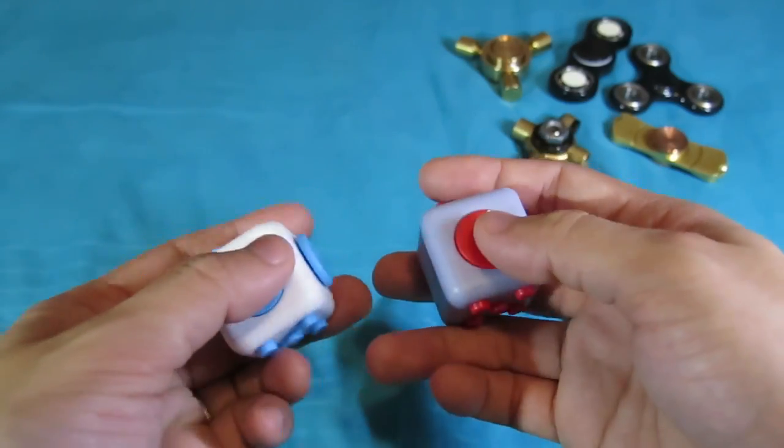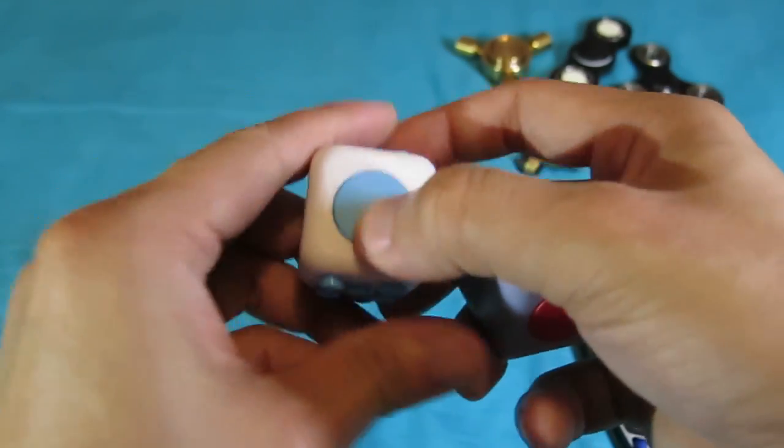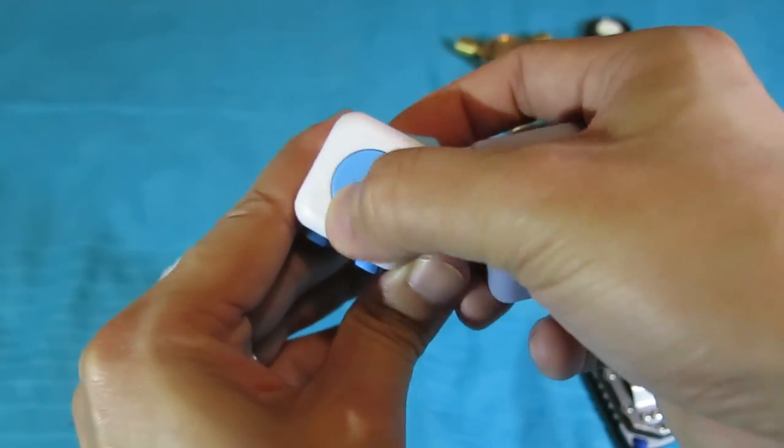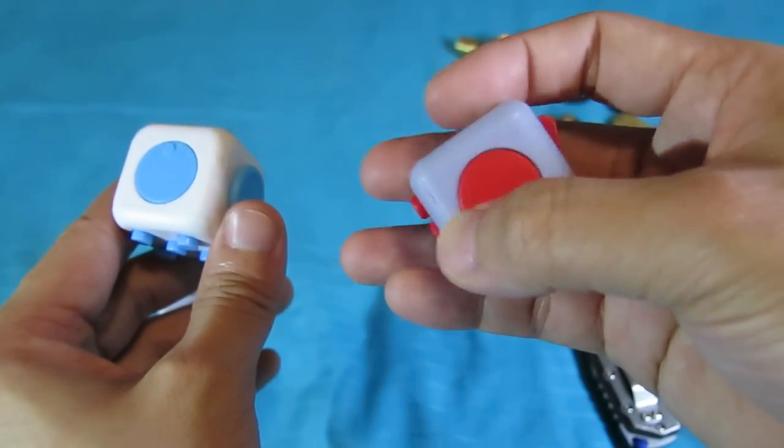Last but not least, we have the spin. One thing that's missing in the fake Fidget Cube is that it doesn't have this clicky sound as you spin. It also felt very loose without any detent on the fake one.